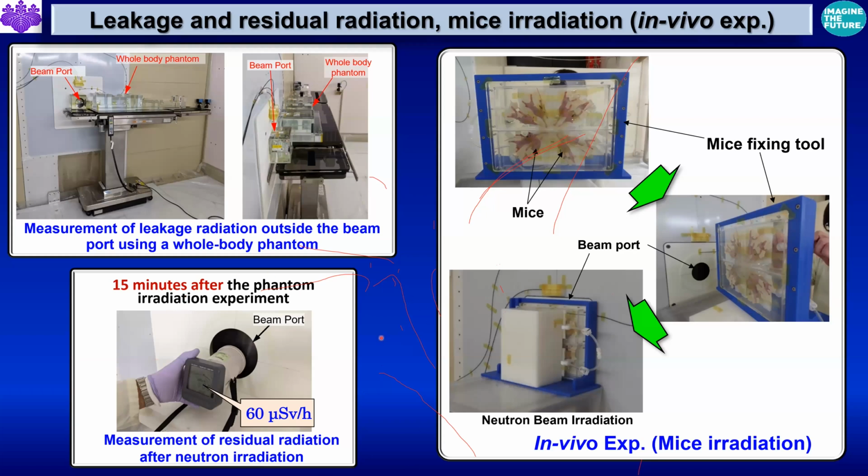And the photo on the bottom left shows the measurement of the residual radiation after irradiation. As you know, BNCT uses neutrons for irradiation, which causes the device to become radioactive by conducting treatment irradiation. If the radioactivity after irradiation is high, medical staff cannot enter the irradiation room even after irradiation has finished. Based on the measurement, we were able to confirm that the radiation emitted by our device after irradiation is sufficiently low. This means that in the unlikely event of an emergency occurring during irradiation, medical staff can stop the irradiation and immediately approach the patient for treatment.